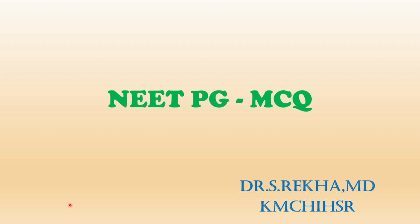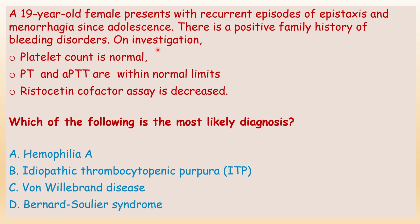I am Dr. Rekha. I am going to crack a NEET PG question from the blood chapter. So the question is, a 19-year-old female presents with recurrent episodes of epistaxis and menorrhagia since adolescence. There is a positive family history of bleeding disorders.